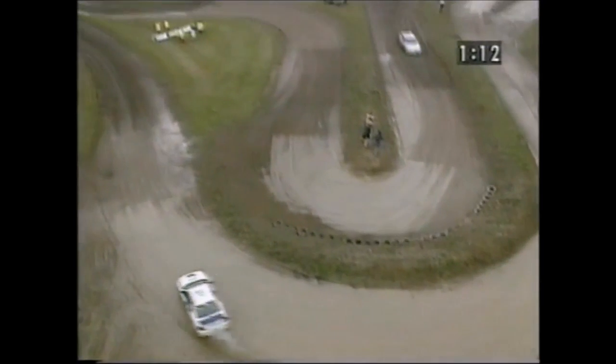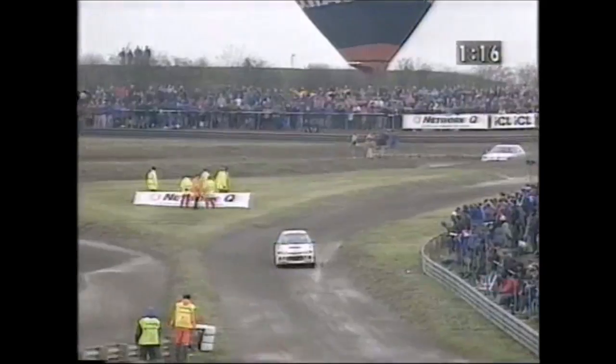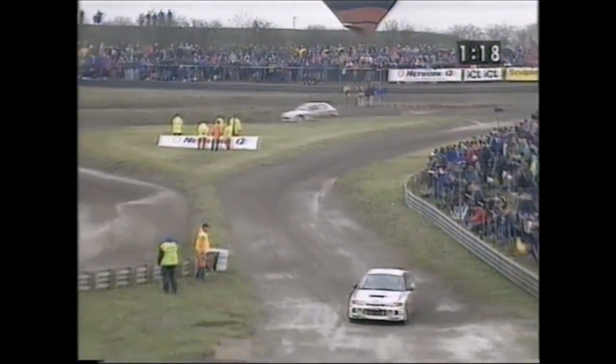Again, that's keeping the power on, keeping in that grippy section in the middle of those hairpins that slide the car around, and Olli Harkki looking very impressive indeed. Another very faultless looking run. Remember, this is the 8th of today's stages. They have another 3 after this, and then they go down into Wales.